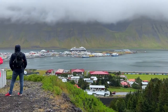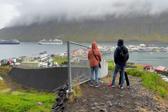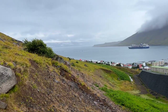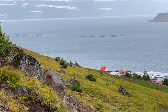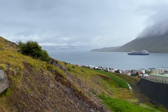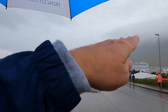There's a signpost up ahead. Next stop, the Island Princess. I think in the water out there is some sort of aquaculture. See that? Mussels or oysters or salmon or something. I don't know. So this would be the shortcut up, straight up from town.